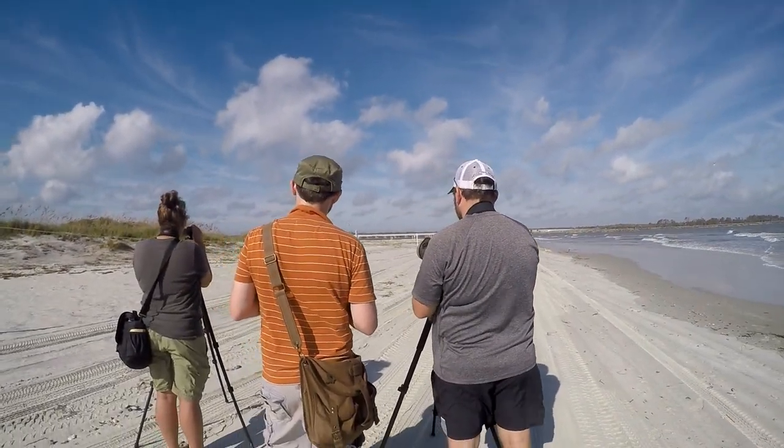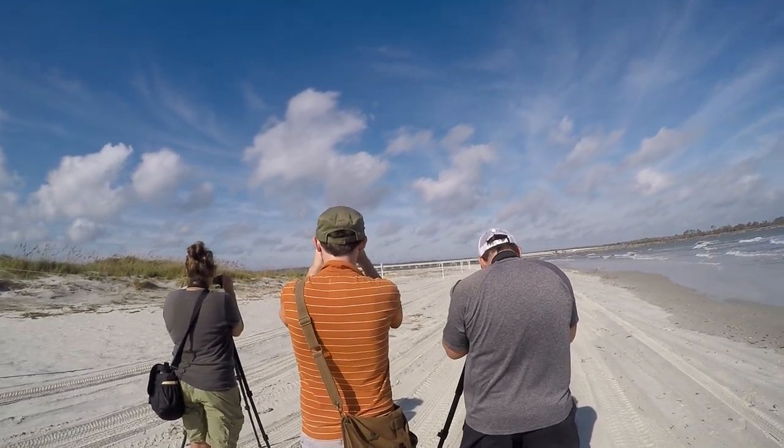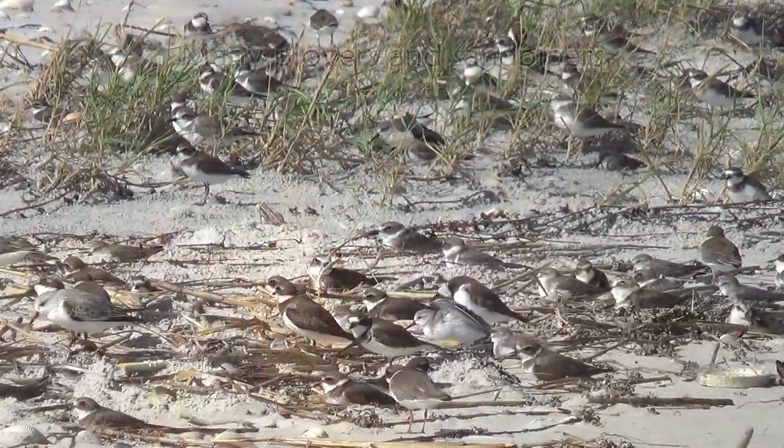So many plovers. There are so many of them. Dare I say, we've really hit the plover load.